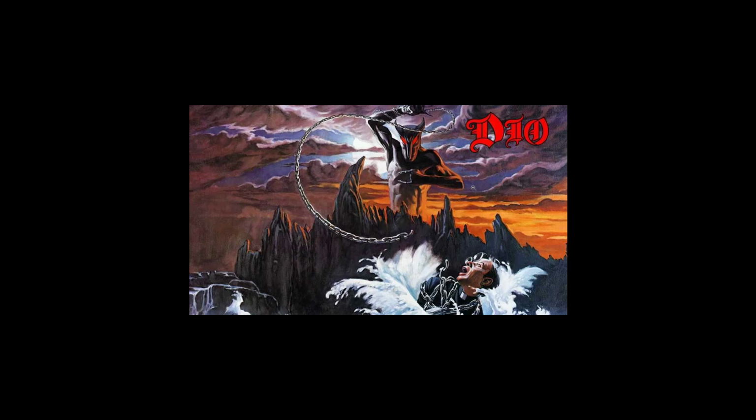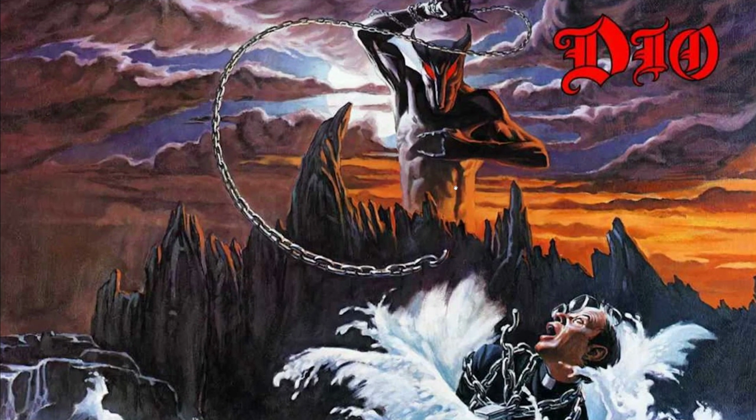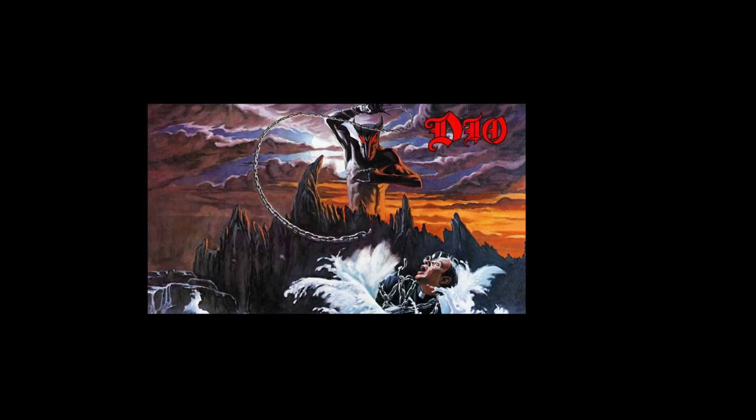This is Dio, Holy Diver. The art is by Randy Barrett, and you saw the front half of it yesterday. But if you flip the album over, right about here, maybe a little further over, the crop might be right here. It is on the back cover with the song titles, and it's a very, very cool painting.